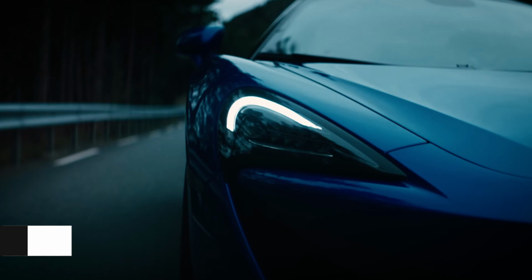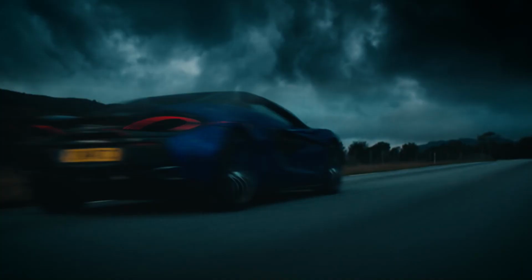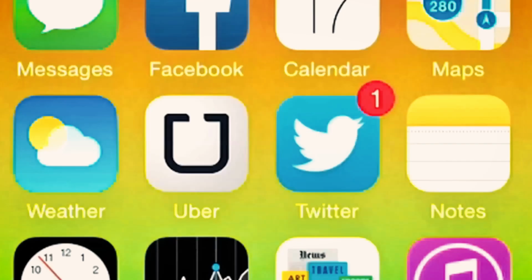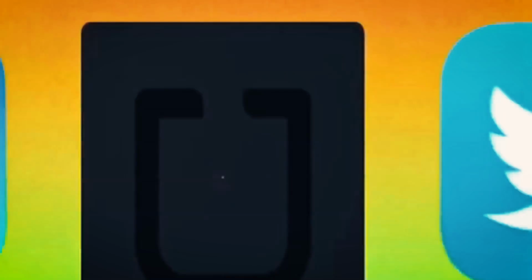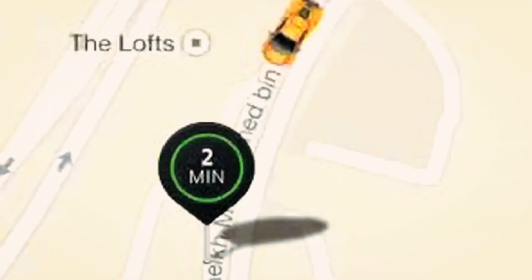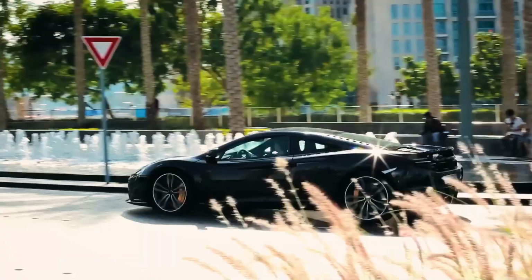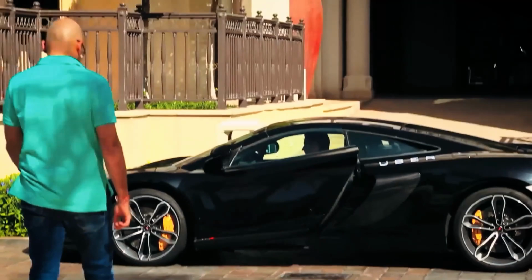Number 2. The McLaren 650S. I want you to think of a scenario. You're in Dubai, you need to go to the store for some groceries. You don't have a ride to go there, so you pull out your phone and call an Uber. You put your phone away and expect to be picked up in a Toyota Corolla. But when you look up, there's a supercar waiting for you. This is the kind of scenario that's happening in Dubai right now.